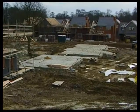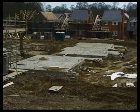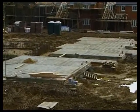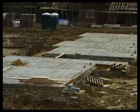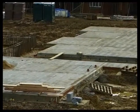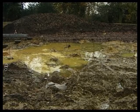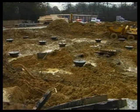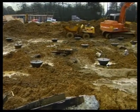On-site, timber frame, like any other prefabricated system, is less forgiving than brick and block construction. Depending on the specific design, an accurately cast foundation or floor slab is therefore essential. The high water table on this site precluded traditional foundations. Driven precast piles were used instead.